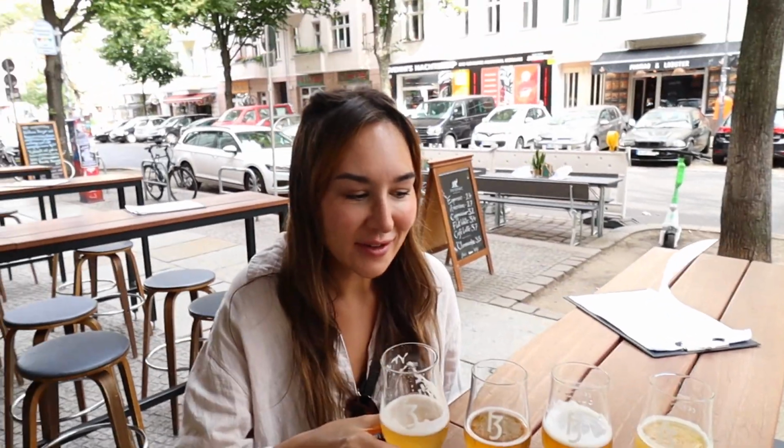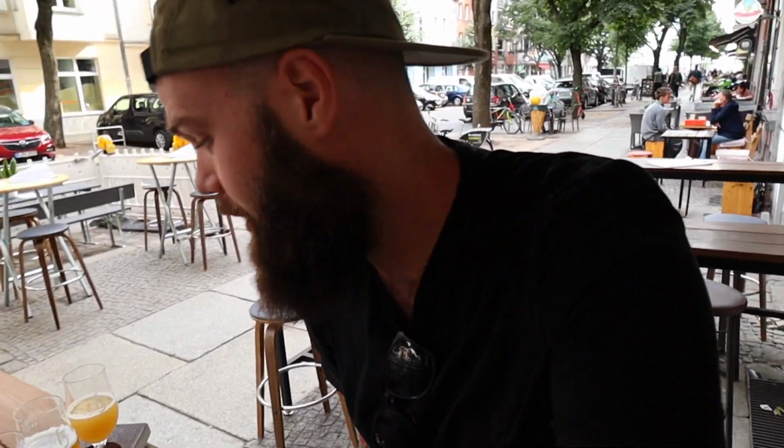Really thick, really creamy, really fruity, obviously very wheaty. Yeah, I love that. So nice. Little fun fact, German wheat beer was the first kind of beer that made me enjoy and like drinking beer. Is that true? Yeah. Oh, I never knew that.